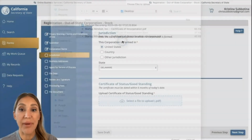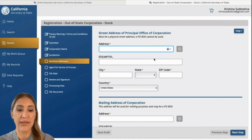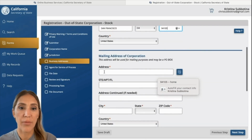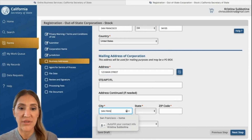So that is the PDF form that you will have. Then you just add the address, your address, and this is my imaginary address, San Francisco, California. Your mailing address, that's where you will be receiving correspondence.